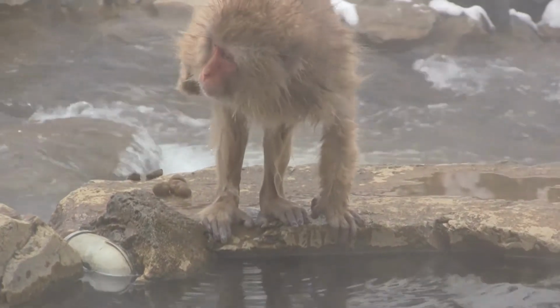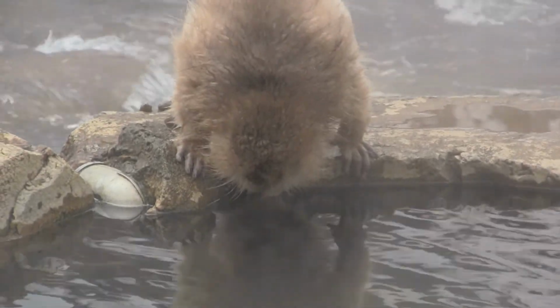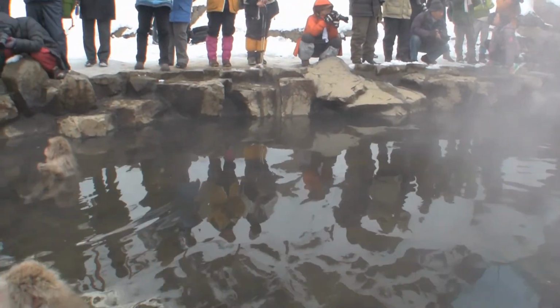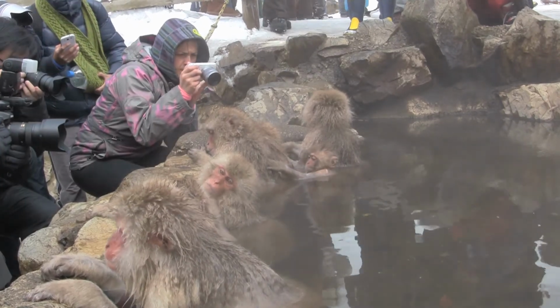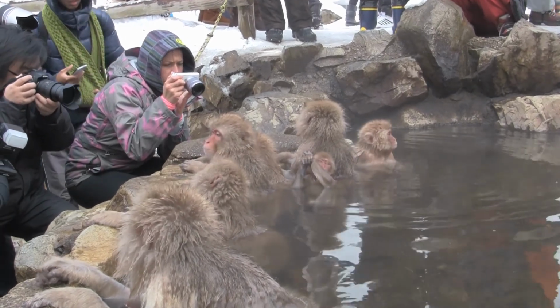The Japanese macaque, or snow monkey, is the northernmost living non-human primate. These snow monkeys have lost their fear of humans, allowing us to observe them as they soak, groom, play, and enjoy this natural hot tub. Park staff restricts the number of visitors that can be with the monkeys at one time.